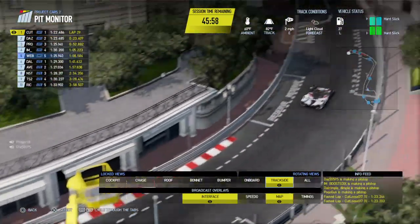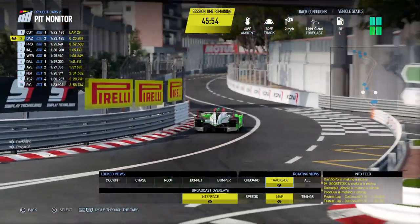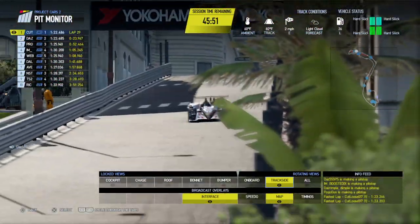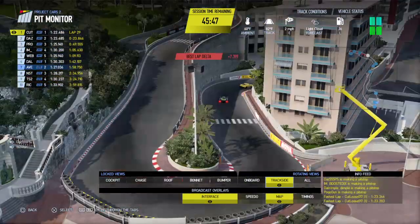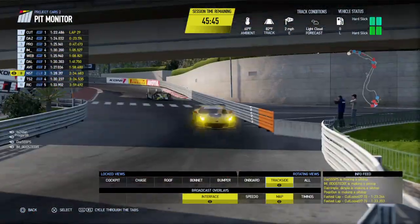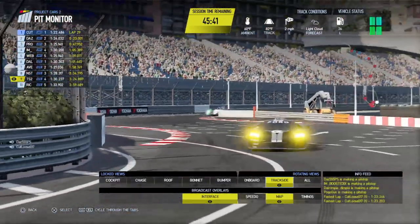Oh, who's that behind him? Catching Daz is right there, too. No, Daz is 23 seconds back. He's got a GTE behind him. Oh, excuse me, yes. Who's that behind him? I believe that's TS or Rich Core, one of the inside line cars. Okay, yeah.